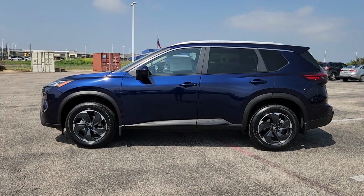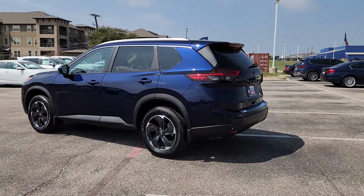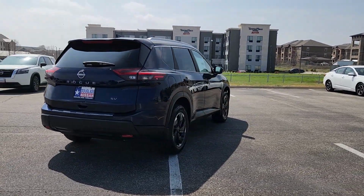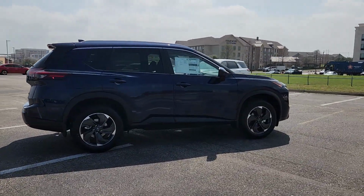This could be the car for you. The 2024 Nissan Rogue. This feature-rich Rogue adds confidence and convenience to everyday life. Standard driver assist safety tech, large cargo capacity, and spacious seating have your back wherever the road may lead.